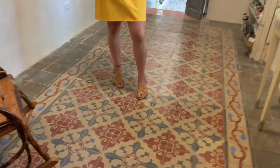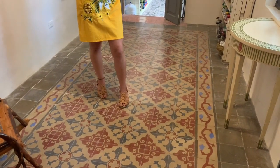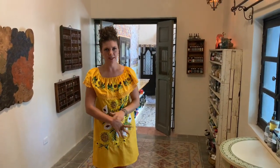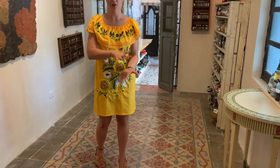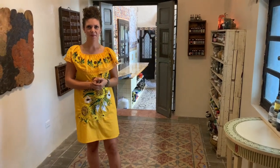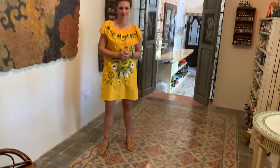So this one that Eris is standing on is one of the oldest ones in the house. This is at least 110 years old. The color goes right through on the tile. So when they polish them, which is like taking off a thin layer of the floor, the design is still there because it goes all the way through. Yeah, we should mention that Jim found someone to polish all the floors in the house, and they came out very, very nice. They're beautiful.